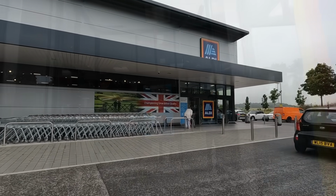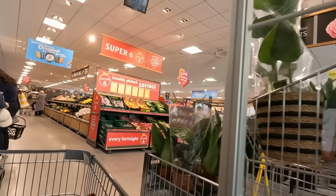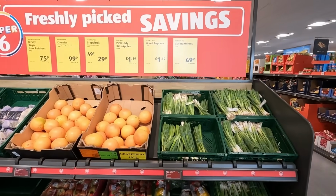This time I'll be shopping in Aldi in Weymouth. The first thing that greets us when we walk in is what they call their Super 6, which is a periodically changing selection of special offers for produce. None of these look especially tempting though.